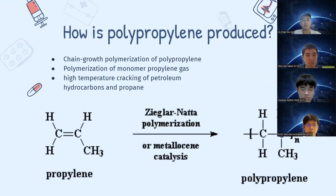So how exactly is polypropylene produced? Simply speaking, the initial reactant is propylene gas, a monomer with a double carbon bond in the middle, as we can see on the left. After undergoing a high temperature cracking of petroleum hydrocarbons and propane with catalysts, propylene is produced as a result.